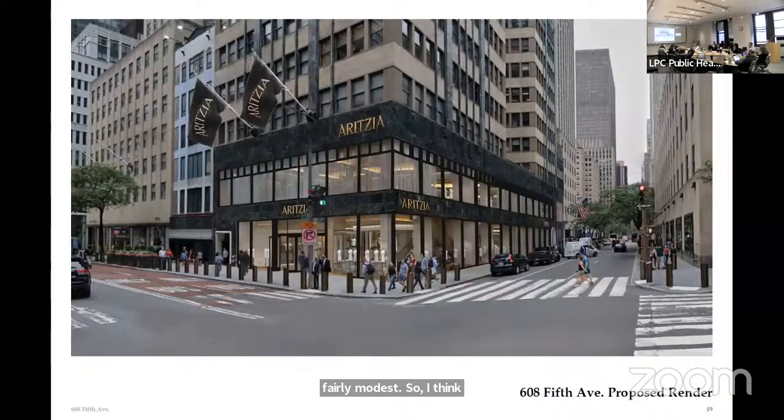And again, I just want to say how important it is for the consumer to be able to see it from all angles. And they're not really doing any vinyl in the store itself. So it's not messy. It's a very clean look. So I think the signage as is fine. The only issue I would have is the pin mounting. And if we could address that, make sure we don't damage the marble, I'm fine with it as is. Okay, thank you. Commissioner Chu?